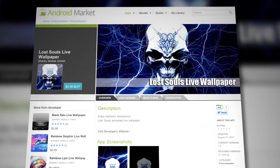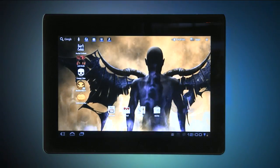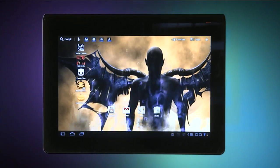Annie, you've got the first app that we found. Yes. Well, as you know, Halloween is all in the details. One of the coolest things about using an Android-powered phone or tablet is that you can customize your wallpaper. Right. And this is an app, Lost Souls, that has become incredibly popular. Basically, what it is, is a live wallpaper, as you can see. It's up here on my screen right now.